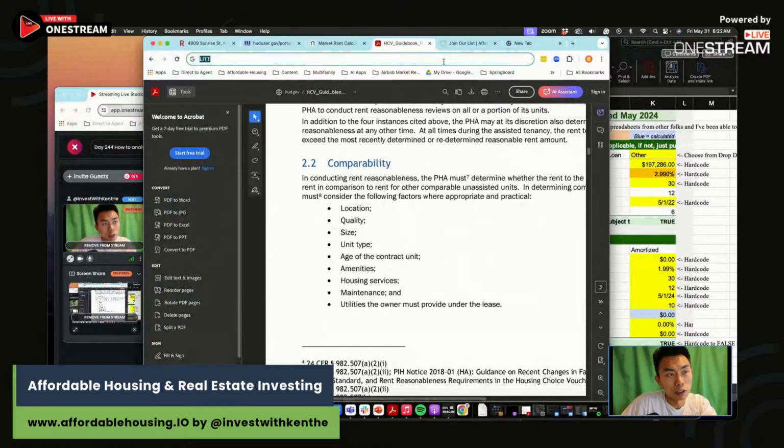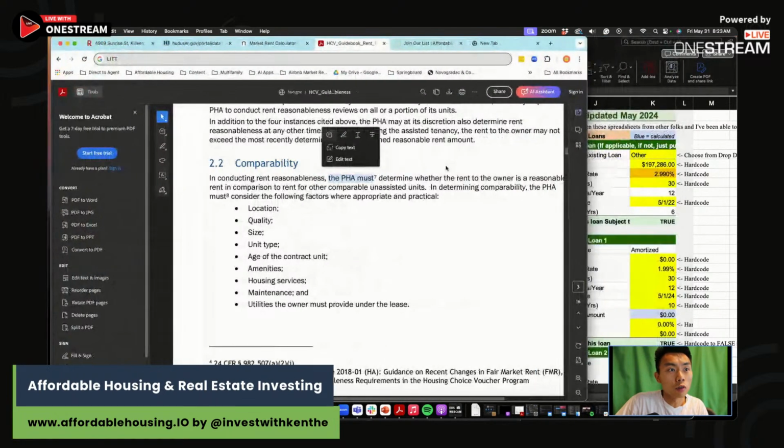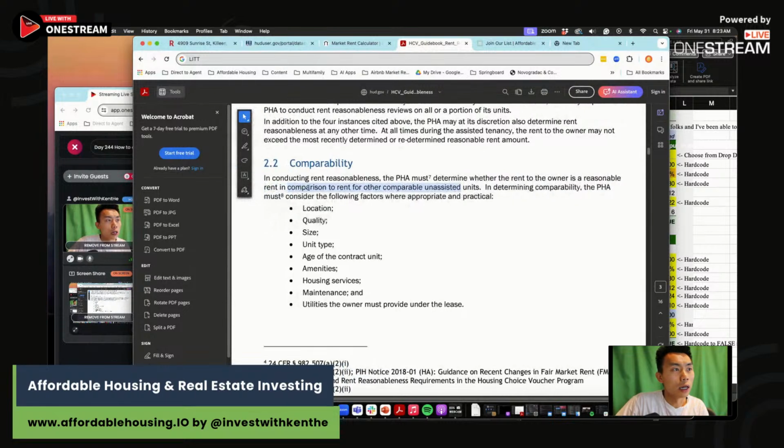Now, this is a housing choice voucher guidebook. Now, in section 2.2, you're going to see that it talks about the rent reasonableness test. The rent reasonableness test states that the PHA, or the Public Housing Authority, must determine whether the rent to the owner is a reasonable rent in comparison to rent for other comparable unassisted units, which means you can't charge more rent to a voucher holder simply because they are a voucher holder for the obvious reasons.